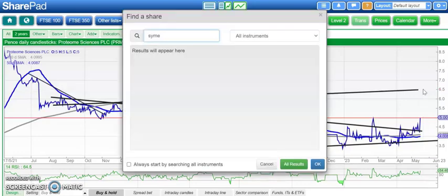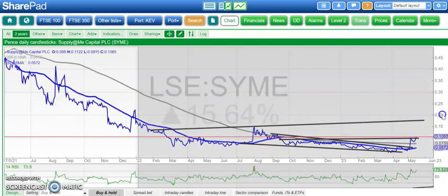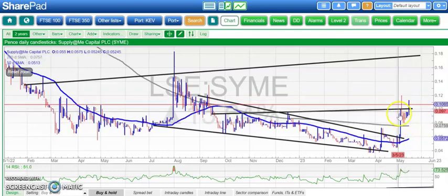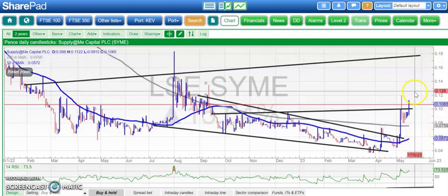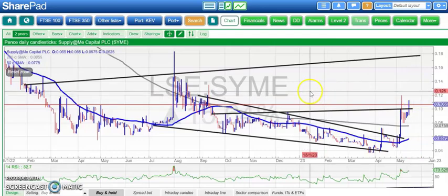A stock which has had quite a lot of detractors, to say the least, has been Supply Me Capital, but it looks as though the shares are making good ground here. We've got that V-shaped bull flag consolidation, a bit like the Myriad one actually, and above 0.08, looking for up to 0.18 by the end of next month. Obviously, it'd be nice to see 0.12 broken in a convincing way to give us more confidence of the upside.